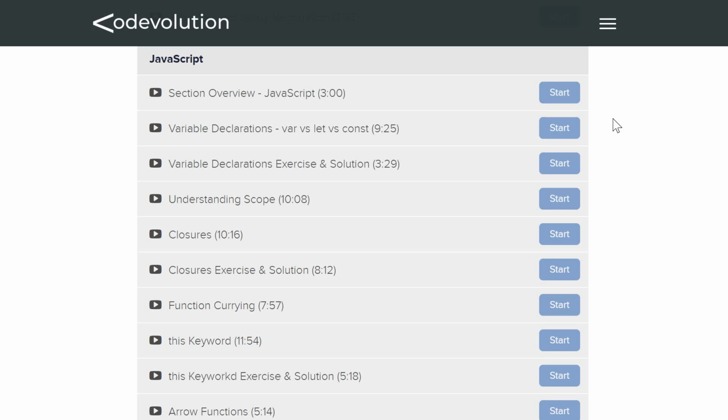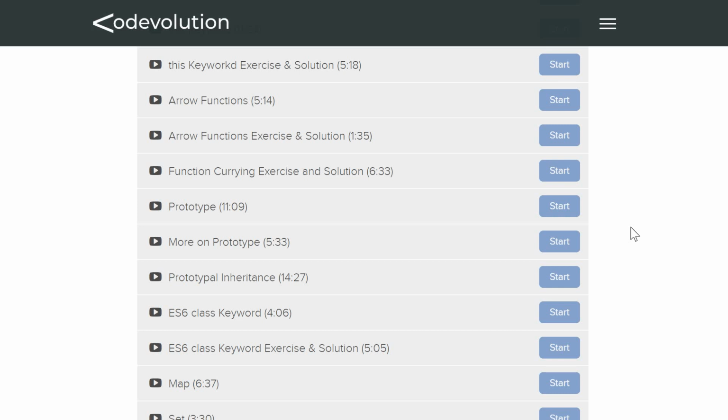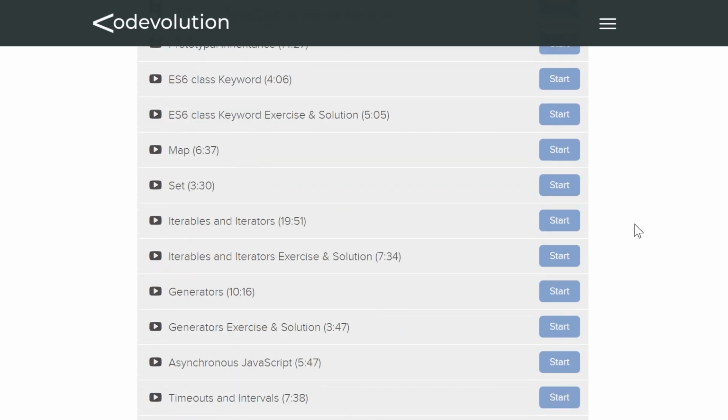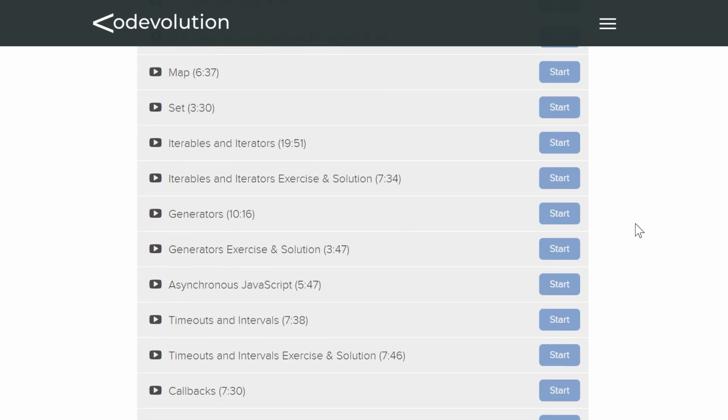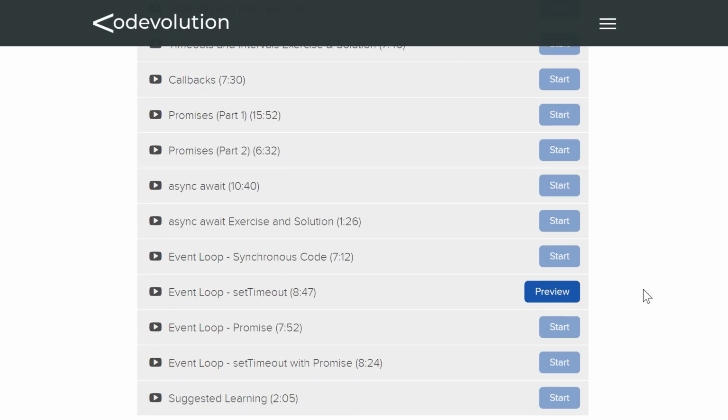We will talk about variable declaration, scope, closures, function currying, this keyword, arrow functions, prototype, prototypal inheritance, ES6 classes, maps, sets, iterables and iterators, generators, and the all-important interview topic of async JavaScript. More specifically, timers and intervals, callbacks, promises, async await, the event loop, and exercise problems related to all these topics. I guarantee that you will feel much more confident about your vanilla JavaScript understanding when you're done with this section.